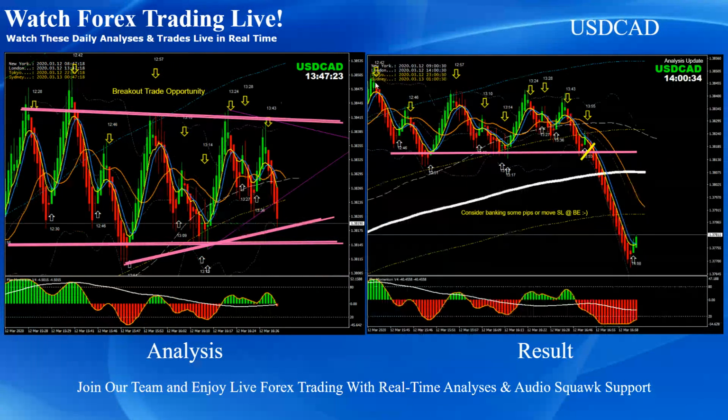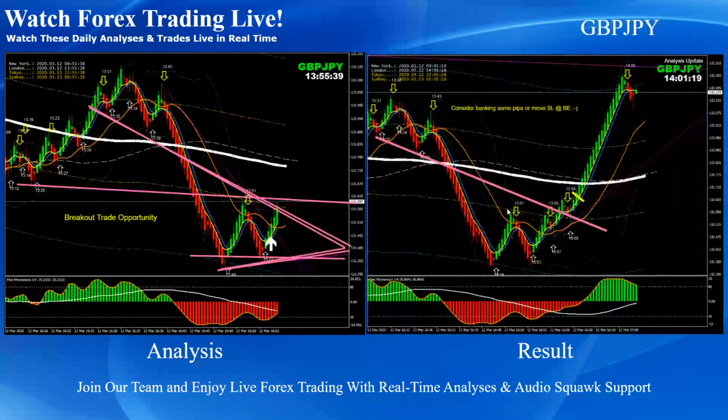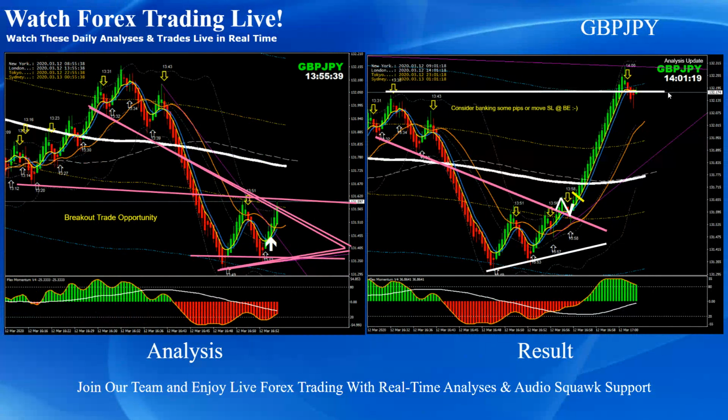Dollar CAD, pretty straightforward. This was the flag pattern breakout, beautiful short trade. And pound yen, pretty straightforward, triangle pattern breakout. Even after the breakout, price did a retest. This is the confirmation. As you can see, beautiful, and price nicely hit the resistance level, and at that time we mentioned to bank some profit on pound yen.